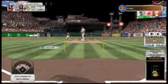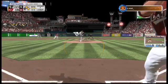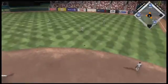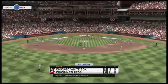Here's Matt Adams now, a hit in 2 official trips to the plate to this point in the ballgame. And he gets under this one as the ball is skied into very shallow right. Shaw will put this one away, and the side is retired.